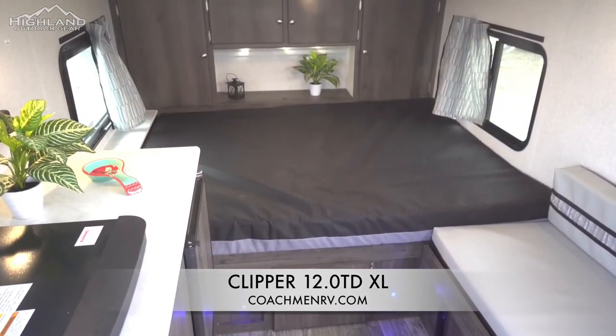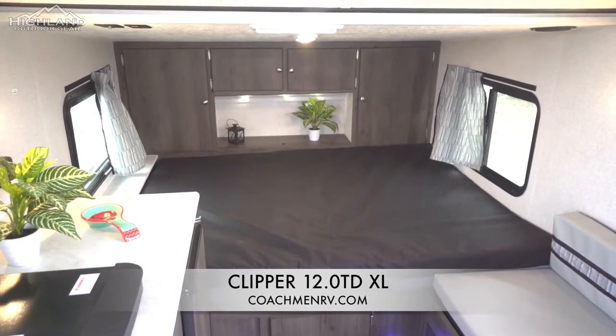You also have lighting up above with lots of cabinet space. You have a 20,000 BTU furnace.